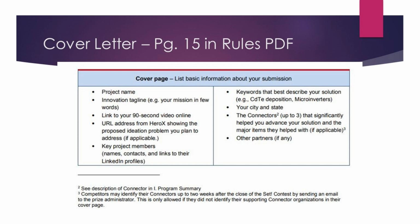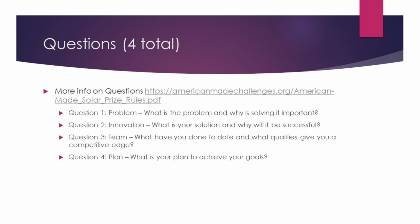And the key project members that are in it. Make sure you use keywords, kind of like a resume. You want to make sure that the keywords that prove your value are readily available and up at the top where everyone can see it. And you can look more into the rules to get more in depth of what these all encompass.